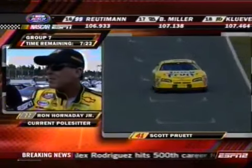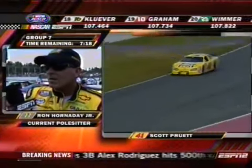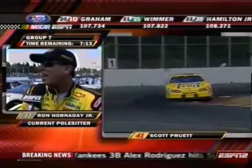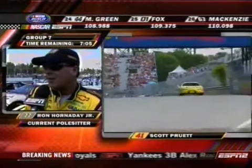The clouds kind of playing a little hide and seek with the sun. Does that make a difference when the sun's behind the clouds track-wise? I use that as an excuse for why we went a lot faster than we did yesterday, but no, I don't know if it does. It might just give it a little more grip and all that stuff. But these guys will go out there. Hopefully they'll give us a good top 15 start in this race today, and we'll have fun.